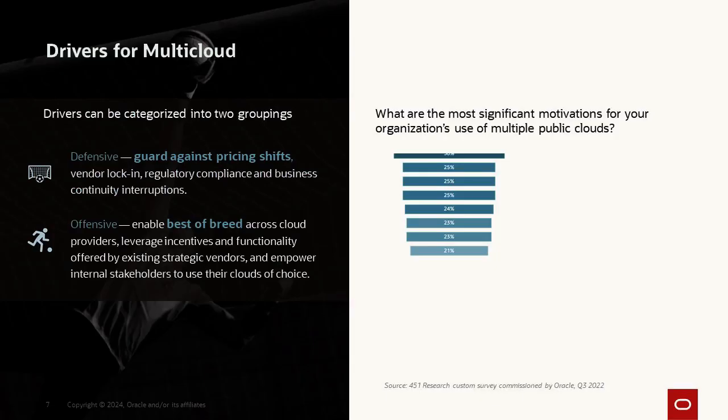So we talked about drivers for multi-cloud, and I tend to put these in 2 buckets. Defensive things, like you're guarding against price shifts or vendor lock-in. And as we talk about especially the compute platforms and modern services and app modernization, there's a lot of talk around Kubernetes, which is a good way of taking small applications and containerizing them.